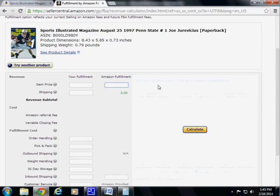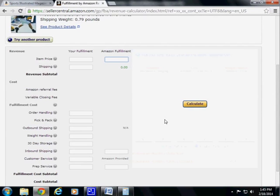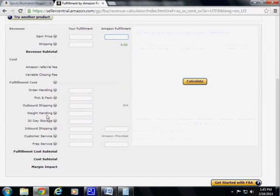Okay. Now, listen, when I'm doing FBA, I like to raise the price of my items by $5. Just a straight $5. I do that to make it simple. And I do that because it covers fees, the extra fees FBA charges, okay? Because there are some extra fees involved. So here's your fulfillment cost right here, okay? Fulfillment cost right here.